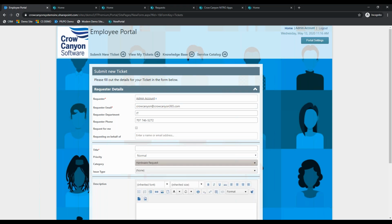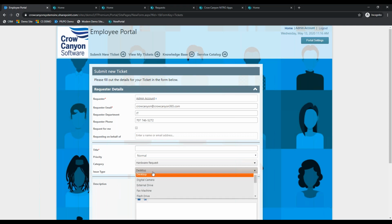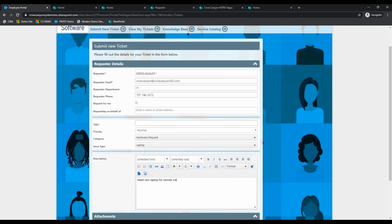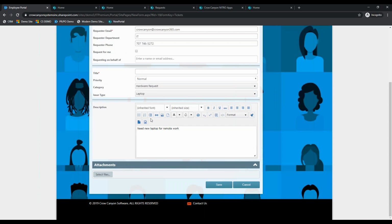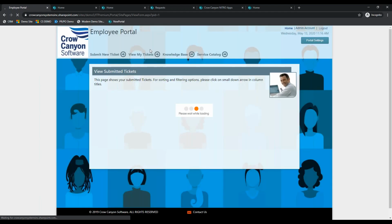Well, let's just do IT. Let's say hardware request. Say desktop. No, we want a laptop. We're working remote. Need new laptop. They can give you information for remote work. They can include attachments. Probably need a title in here for it to save. They can screenshot images, etc. They hit save. They get the warm and fuzzies here saying item created successfully. Okay, I know my ticket's been submitted.